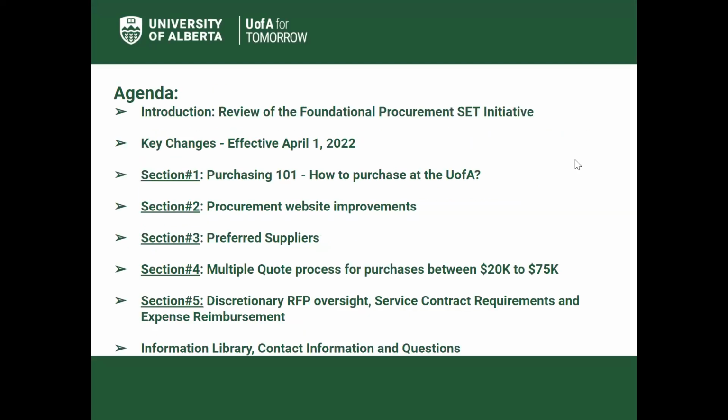Our agenda today: an introduction, a review of the foundational procurement SET initiative, and the key changes that are effective April 1st, 2022. Section 1 is Purchasing 101, how to purchase at the U of A. Section 2, procurement website improvements. Section 3 is preferred supplier review. Section 4 is the multiple quote process, purchases between 20 and 75K. Section 5 is an overview of discretionary RFP, service contract requirements, and expense reimbursement. And at the end, we put together an information library, contact information, and questions.